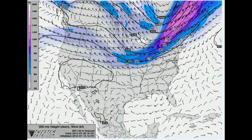But then Saturday, I think we're going to see some severe weather, but I think it's going to be more widely separated as far as reports go for this region here. So we'll have to see what happens, and certainly follow the models as we go along. But that's kind of what I'm seeing right now.